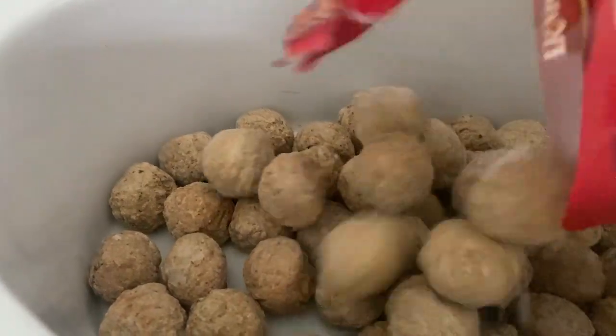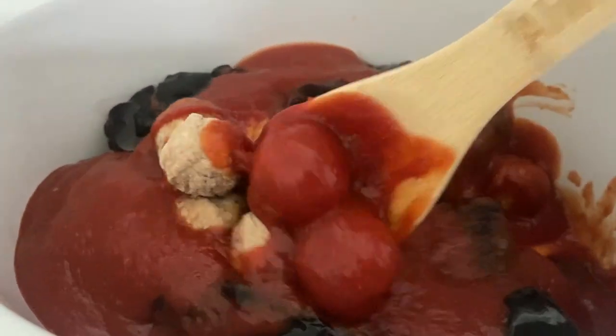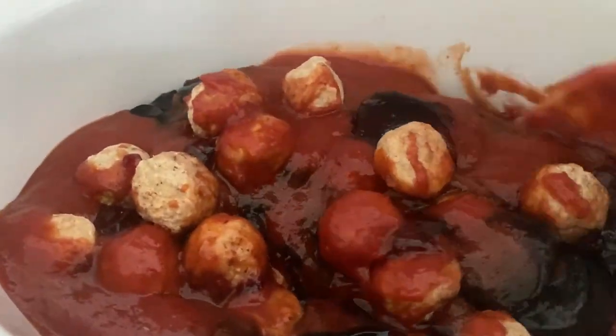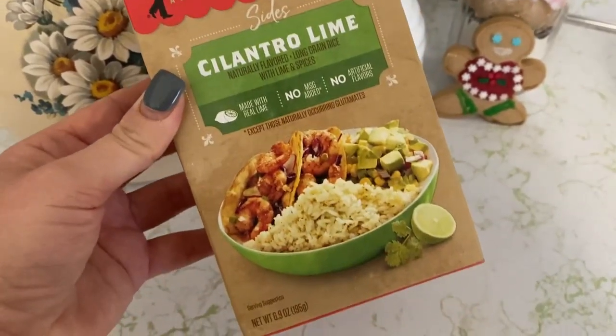The next night I made some meatballs in my crock pot, and I used grape jelly and chili sauce, and I cook it on high for about 4 to 5 hours. So I usually start it around lunchtime, and it is done by dinner time. And whenever I make this, I love to make my favorite cilantro lime rice. And I also like to make green beans.